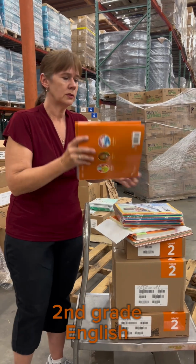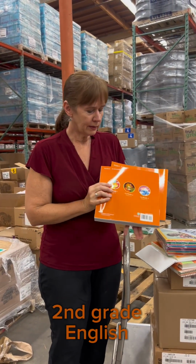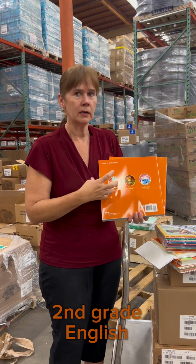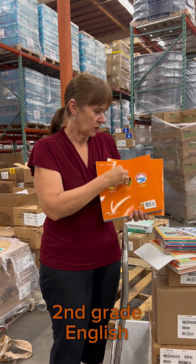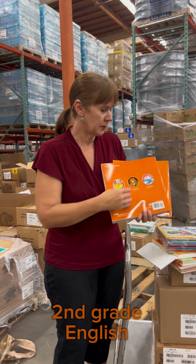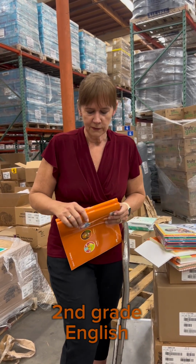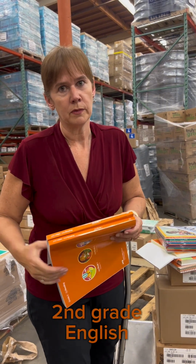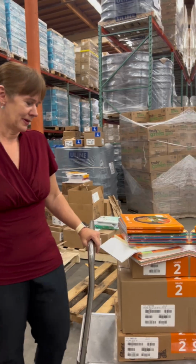Every student is going to receive one of each of these. On the back, it tells you how many books are going to be for the whole year. So every student will receive one of these, every student will receive one of these, and every student will receive one of these. And if you look on the side of the spine, you can see if it's book 1, book 2, and I don't have book 3 with me, but that's how you'd figure it out. All right, that's second grade.